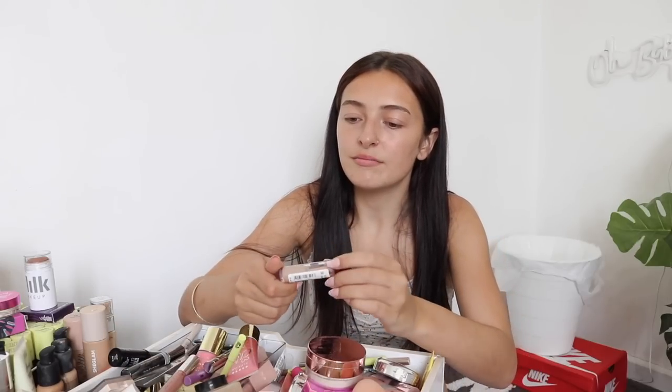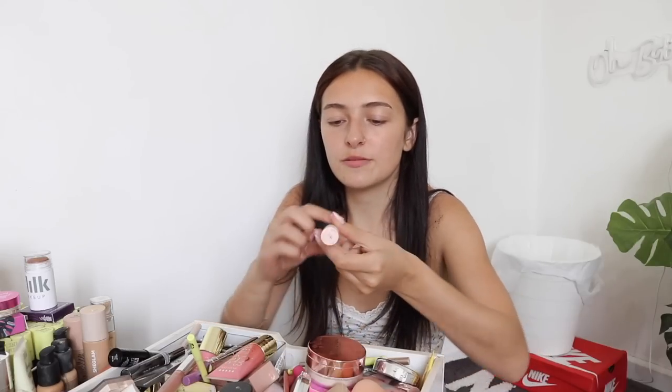Got another Maybelline eraser. Why do I have so many of you? It's a good concealer. The packaging just messes me off. We've got H&B Concealer in 0.5N. We shall hold on to that.